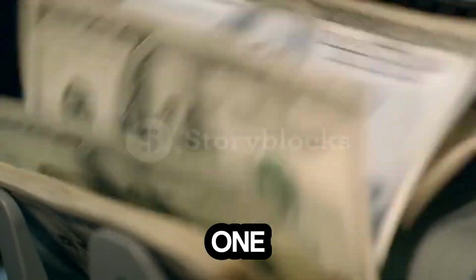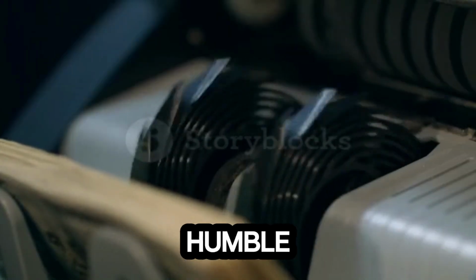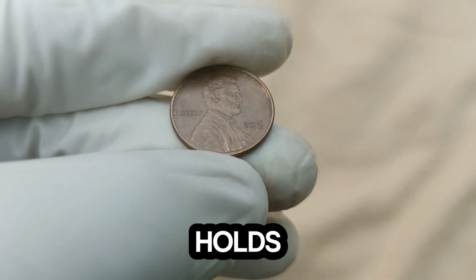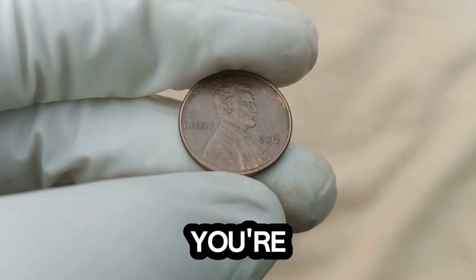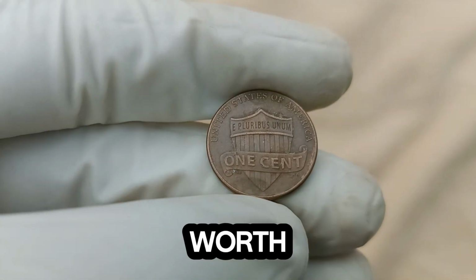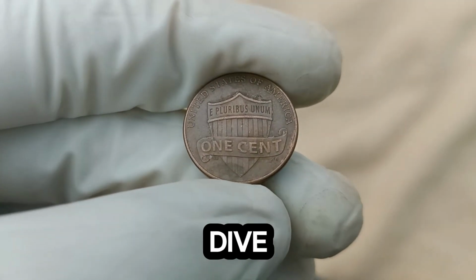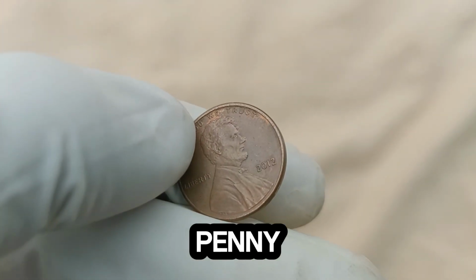Today, we're diving into the world of the 2012 1-cent coin, the penny. You might think of the penny as a small, humble coin, but don't be fooled. The 2012 penny holds a lot more value and history than you might expect, especially if you're a fan of coin collecting or if you're wondering whether that penny in your change could be worth more than just 1 cent. So, let's take a deep dive into the history, significance, and value of the 2012 penny.